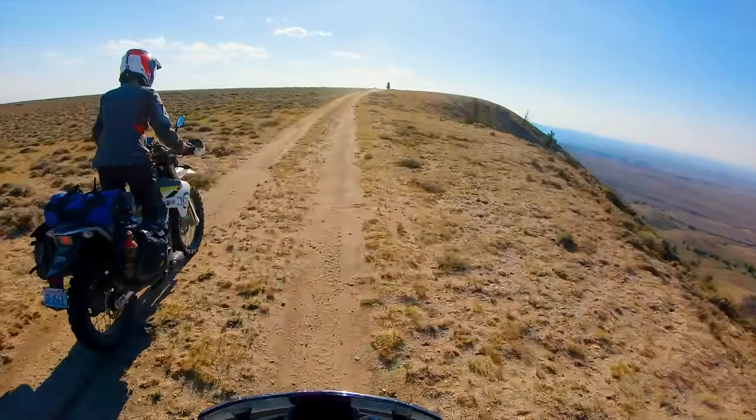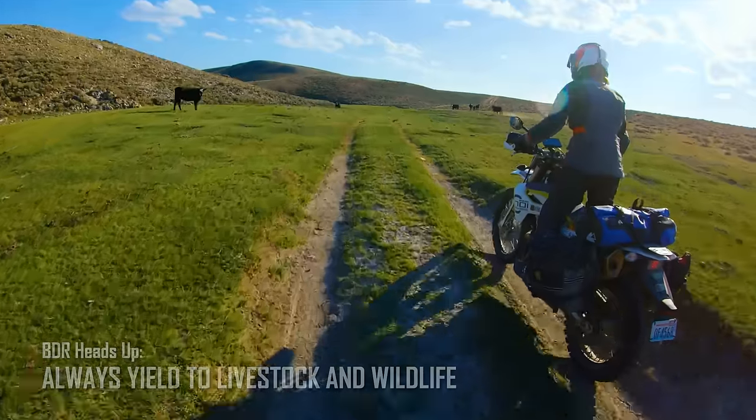alongside the Beaver Rim. Getting a little tired, so got a little squirrely. Took a little detour into the sage, but luckily got back on track. Definitely, probably the most unique section so far on this route. At one point, could barely see the track.